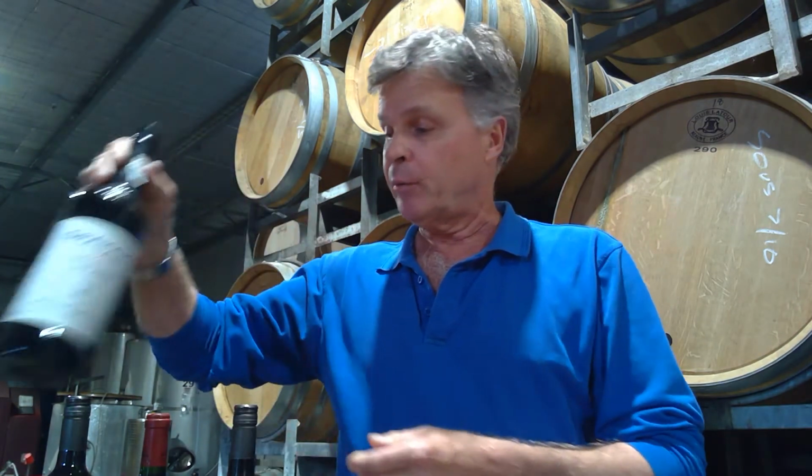Toriga, however, most people probably aren't familiar with the variety in itself, but certainly its main product, we will be. Toriga, or Toriga Nacional as it is also known, is the main variety from Portugal that makes up their Portuguese ports. And we're all familiar with those. However, over the last 15 or so years, the Portuguese have been making more dry red table wines with their varieties, and I've always considered it my responsibility as a winemaker just to keep aware of what's happening in the world of wine. So I certainly had to go out and get some of those wines and try them.